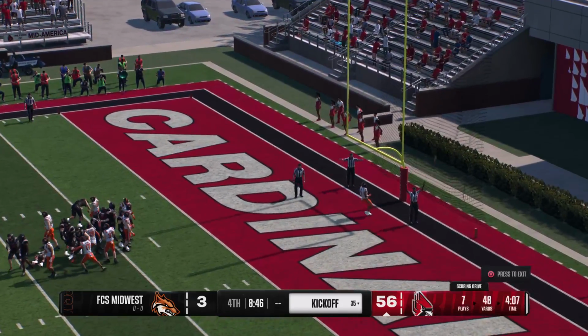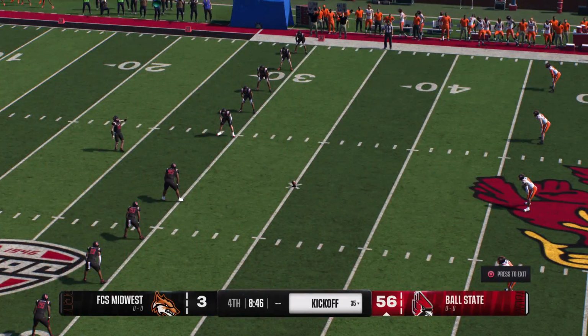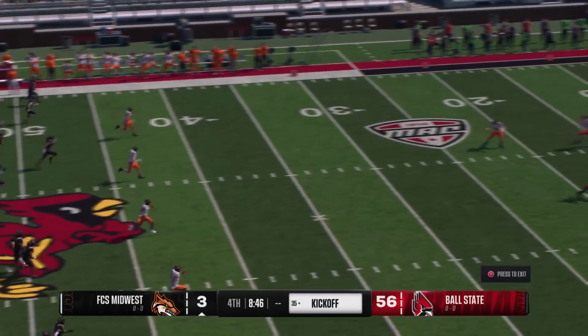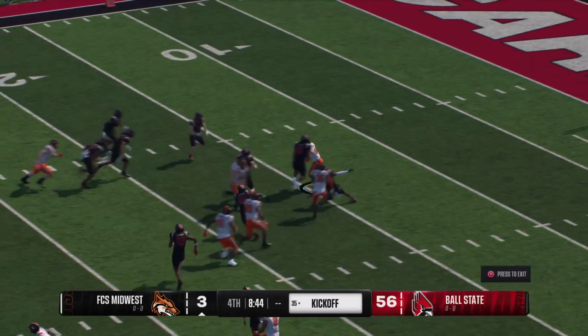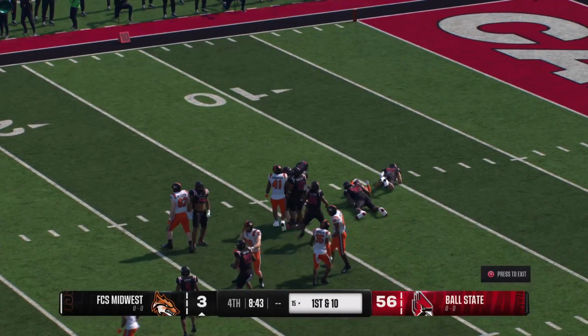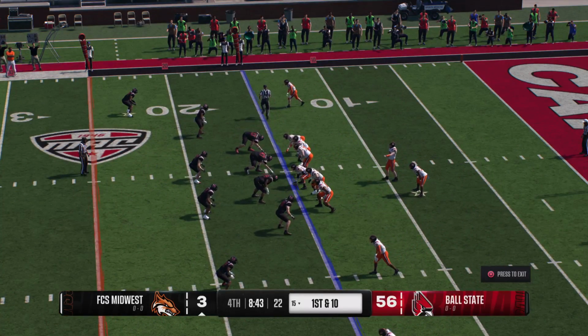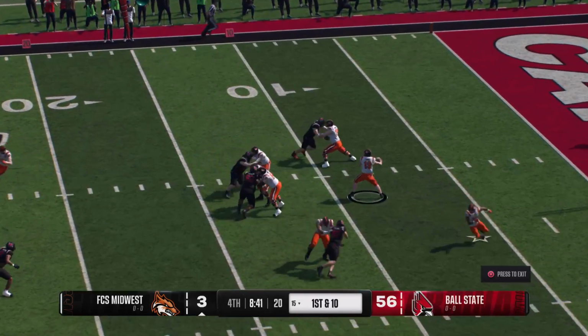And with the extra point, they push the lead out a little further. About to kick it off after punching it in for the touchdown. 56, Coyotes, 3. He'll take the return and try to improve the field position. Good job by the coverage unit to put a stop to that return. Good news, I guess, a lot of room to work with as they start this drive from their own 15.